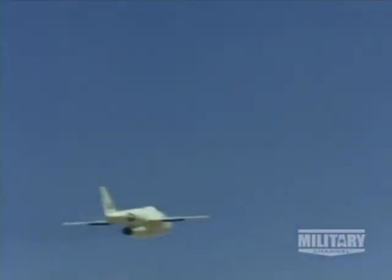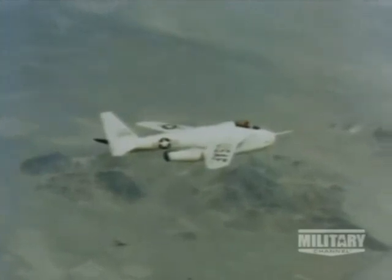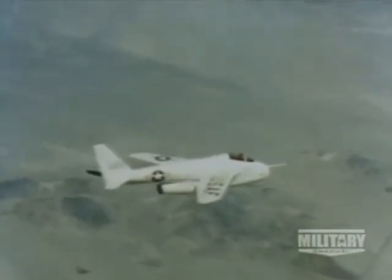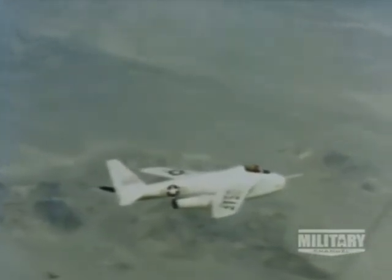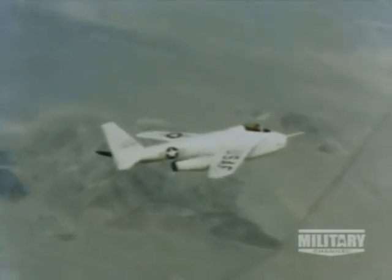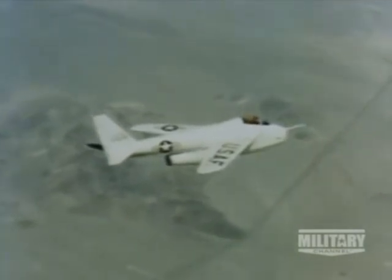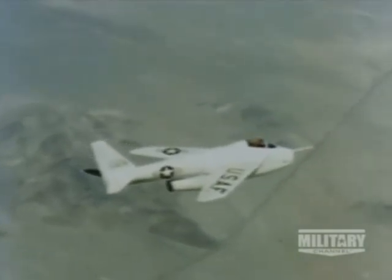The X-5 could vary its wing sweep in flight, but it provided more questions than answers to the problem of variable geometry. As the wings swept back, so did the aircraft's center of pressure. Stability was upset and control became difficult, especially at transonic speeds.